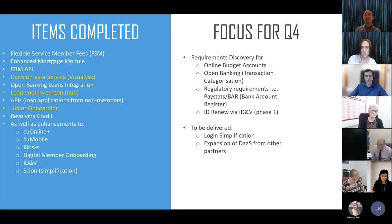As we're now well into Q4, there are two big areas that we're working on. One, I've provided here as a list of what we're calling requirements discovery. These are areas where we're either doing research and development or planning, because these items are going to feed into the early part of 2022, or they're items that we will actually start developing as the quarter goes on.